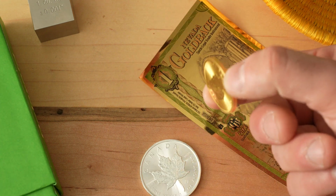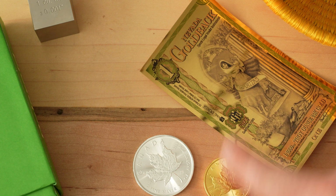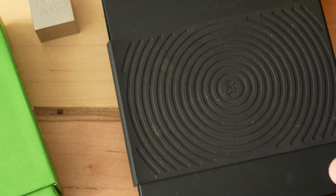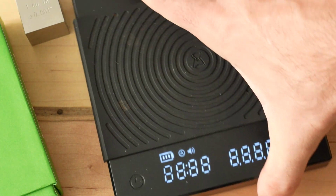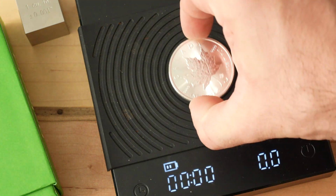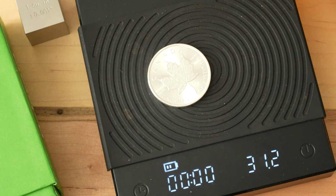So with this coin, you could make 1,000 of these gold bucks, which is kind of cool. So let me get out the scale. This is my coffee scale. All right, there we go. As you can see, there is some coffee here. So let's just prove that these are the same weight.